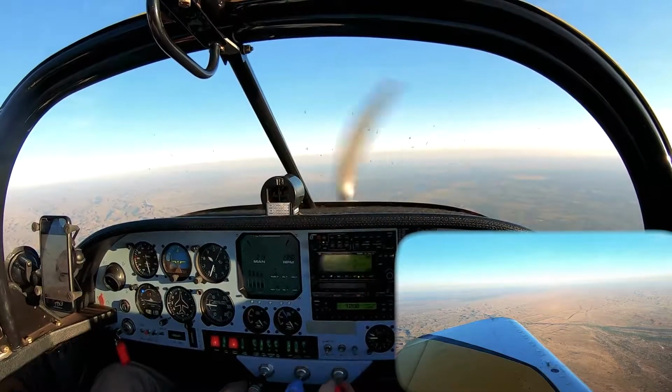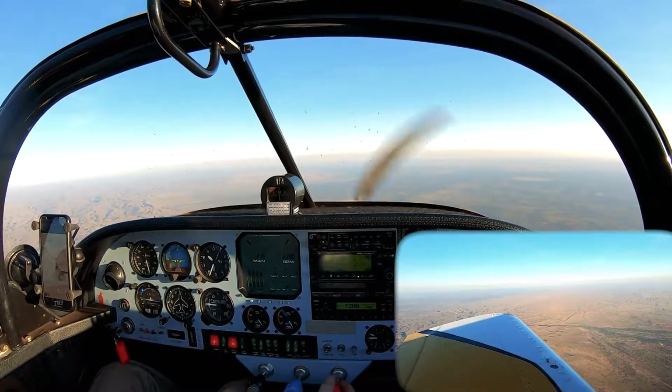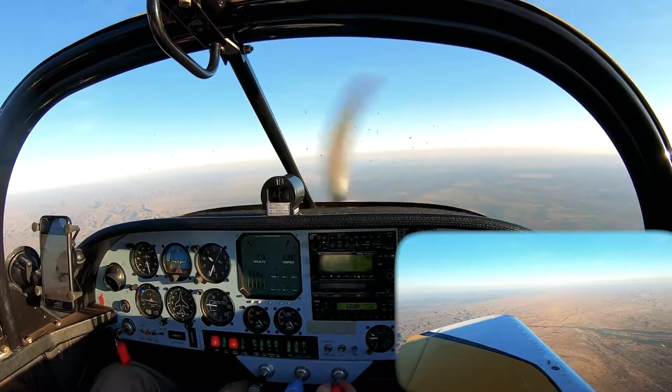Delhi 1844, Melbourne Centre, leave controlled airspace descending, area QNH 1015, no reported IFR traffic.